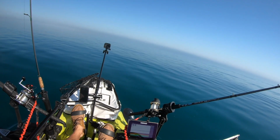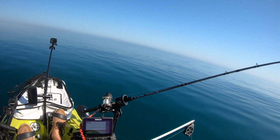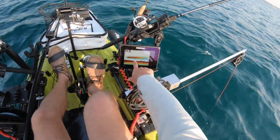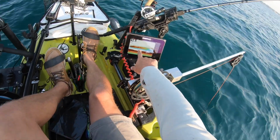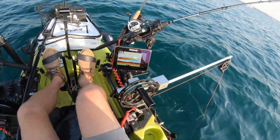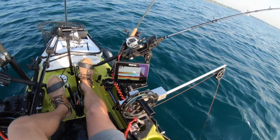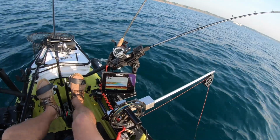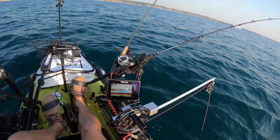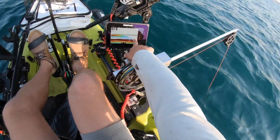Let's start getting some action here. It's been 2.5 hours of nothing. Hopefully that changes. Finally a nice pod of bait fish right below my downrigger. Just a couple feet, right where you want it to be. Let's hook up. About to bring this salmon fly right over their heads. So far we got bait fish, but we got a couple. There's an arc right there, right behind it.